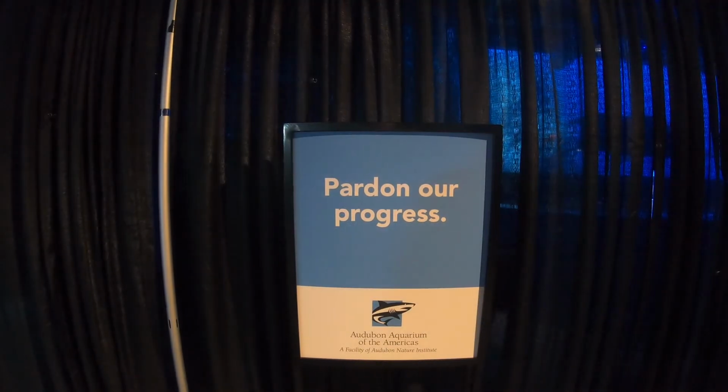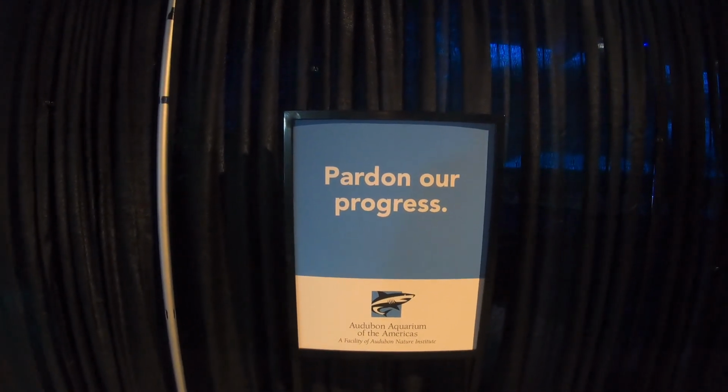Lots going on right now in the aquarium, so I'm gonna have to come back in a couple of years to see what they've changed. So in the meantime, I'll pardon their progress.